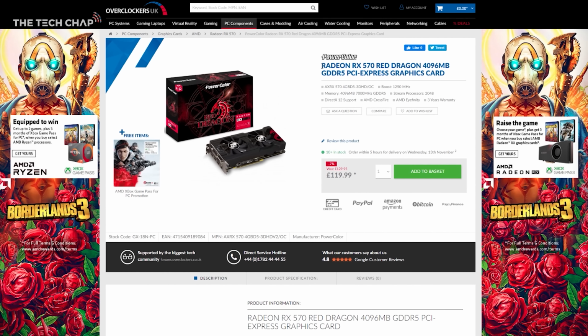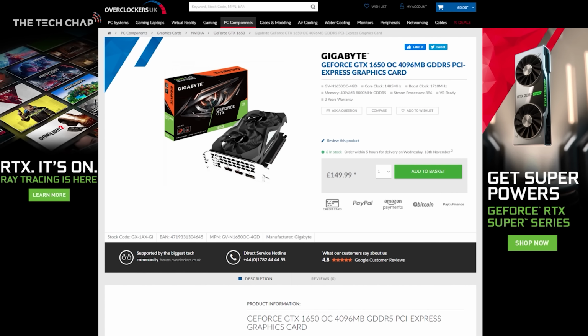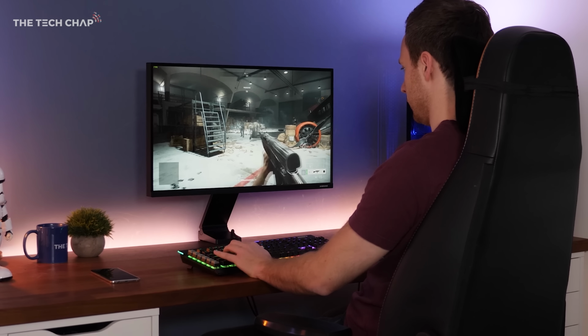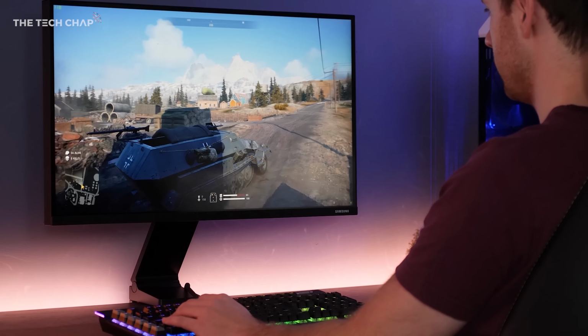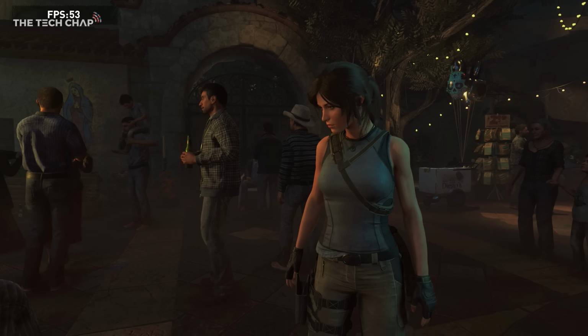The AMD Radeon RX 570 and Nvidia GTX 1650 are good entry-level choices for 1080p 60 gaming. I mean, if your monitor is limited to 60 Hz, then getting a more powerful GPU won't help you as you are limited by that refresh rate. These cards both come with 4 gigs of VRAM, but this shouldn't limit performance at this resolution.